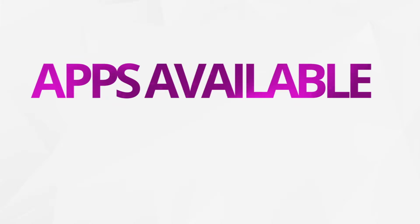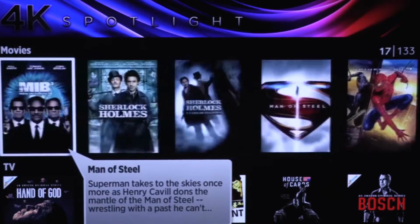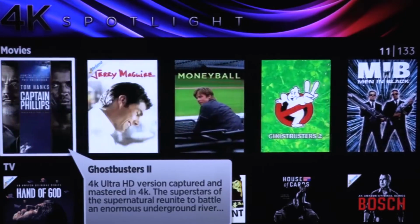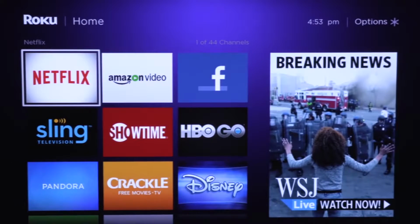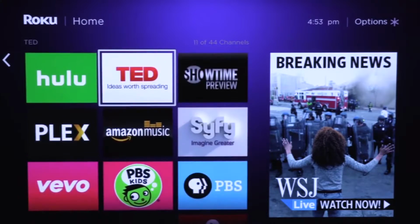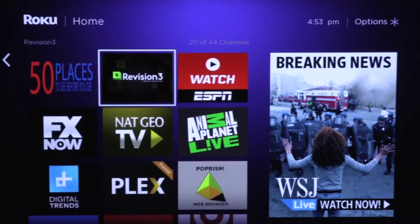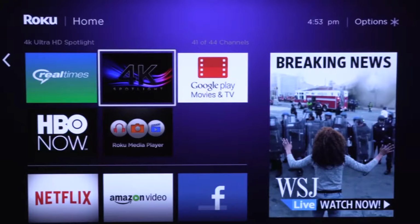Apps available. Roku has made the platform feature more than 200 content sources in its channel store, with many more available as private channels that anyone can create at will. As a content platform, Roku provides a solid selection of services via its channel store, including Sky Now TV platform, Netflix, Google Play Store, Vimeo, and others.